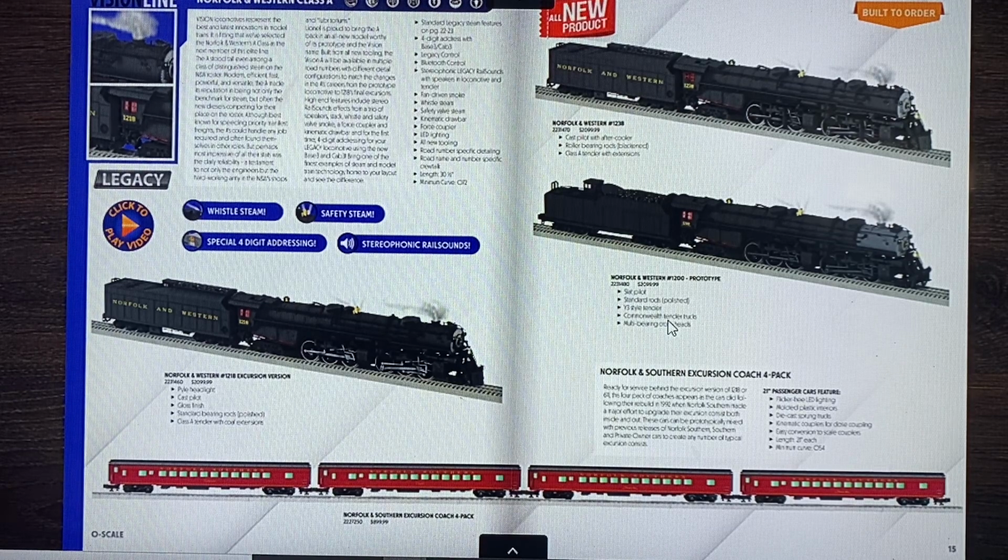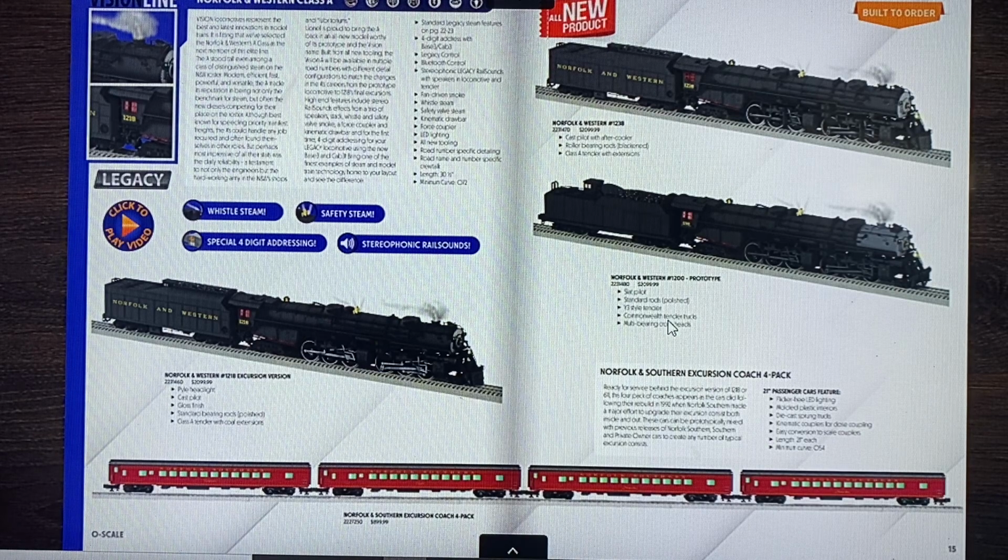Hell no. Dude, they've been doing 4-unit addressing on HO since the freaking 70s or 80s, when DCC came out. I think that is a cop-out, but whatever. I kind of get it. How much more can you possibly put in these locomotives?